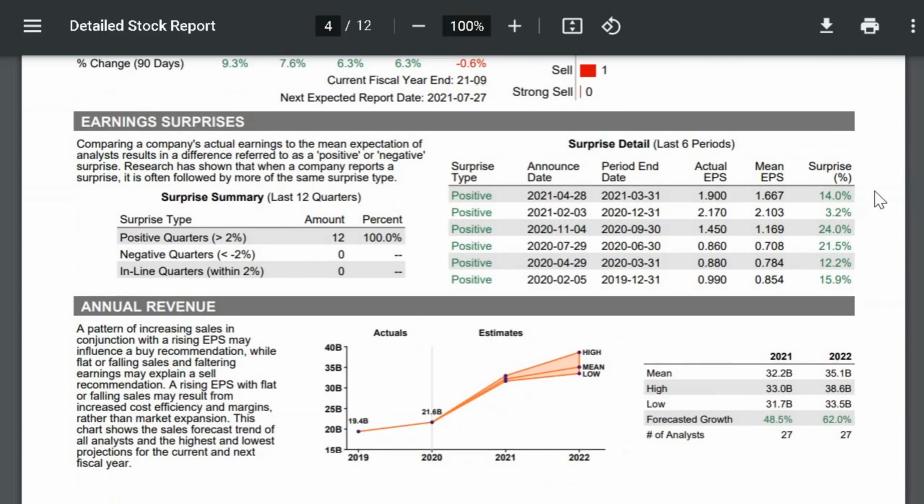And over the past 6 quarters, the company continues to impress, beating on earnings in the double-digit range 5 of the past 6 reports. And annual revenue through 2021 is projected to grow by 48% to over $32.2 billion, followed by some more expansion to over $35 billion by year-end 2022.